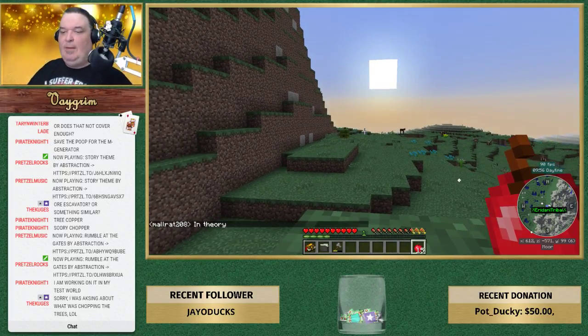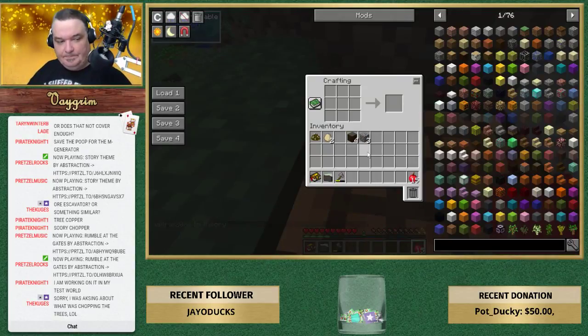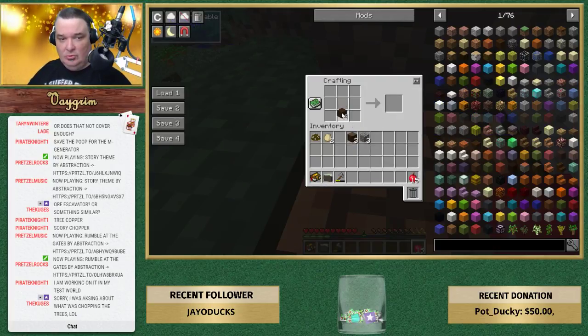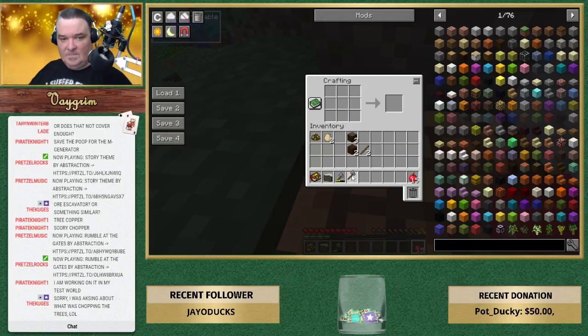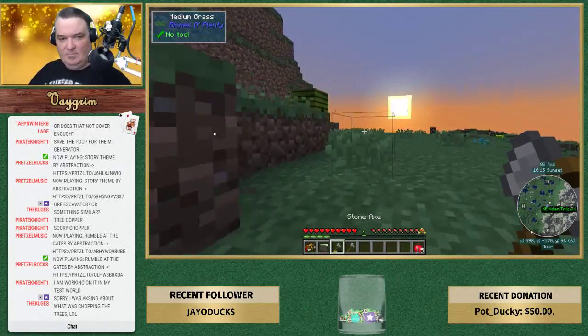Oh, yeah. What was chopping the trees? Yeah, Nightpart got it right. It's called Tree Chopper. Really good mod. I like it. Let's do a little bit of this. Get another axe. And now I'm going to go kill more trees. Yay! I'll be right back.